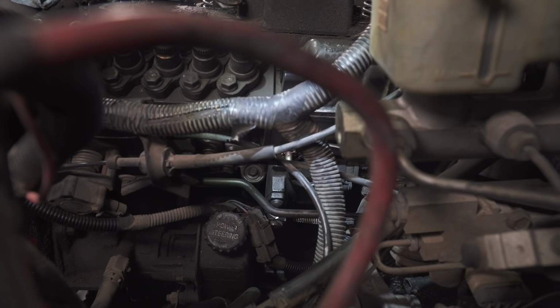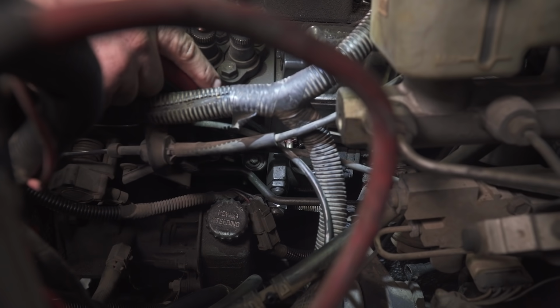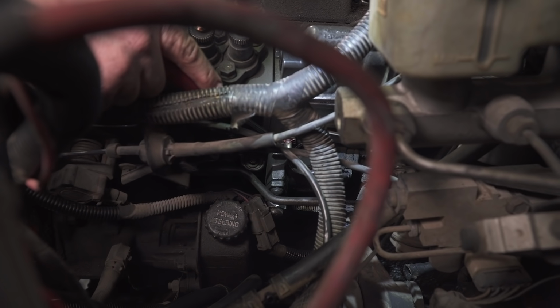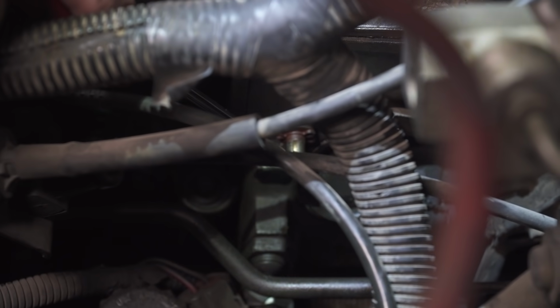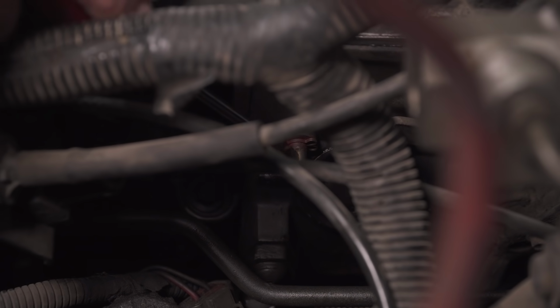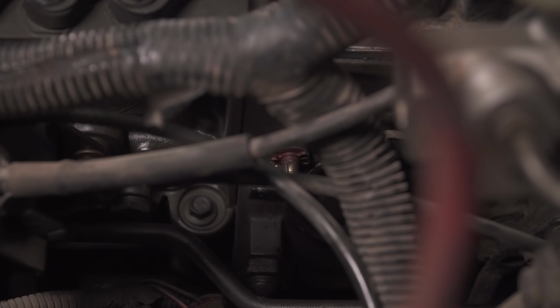Okay, now we gotta put the shutdown lever bracket back on this shutdown shaft. There's a half moon key that goes right there. If you lose that, your truck won't work right. It won't shut down, and it won't turn the fuel back on all the way. So we gotta make sure we don't lose that, but we also gotta make sure we install it.